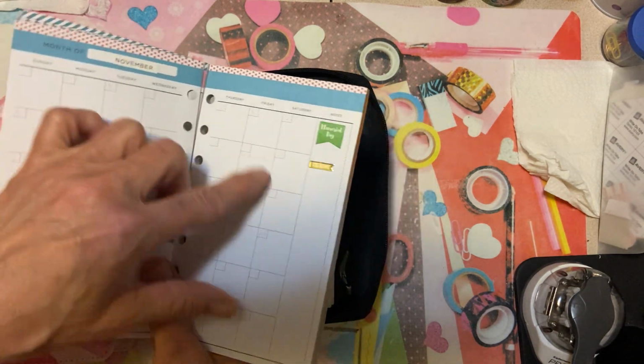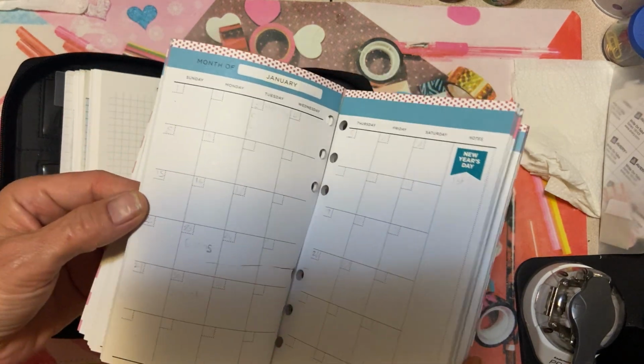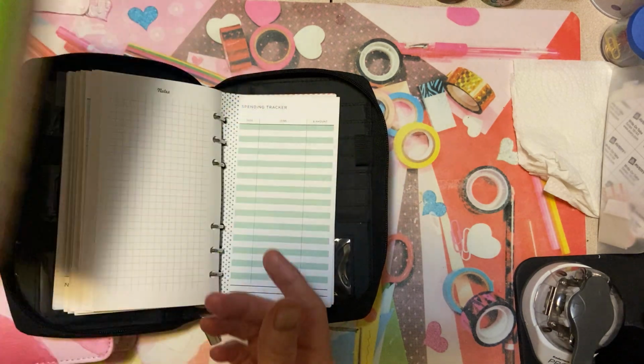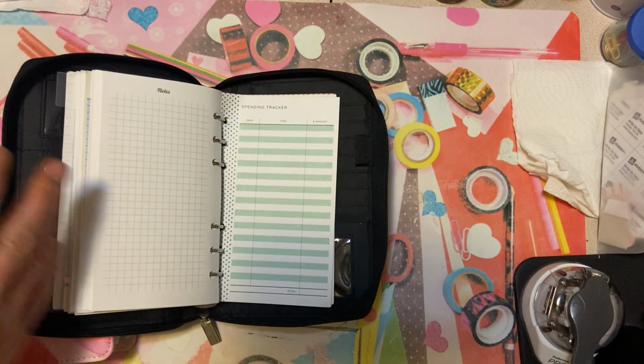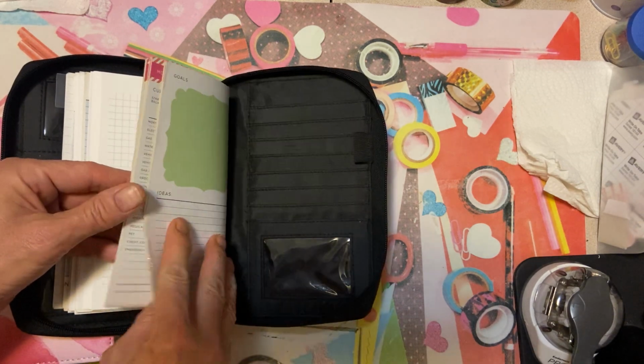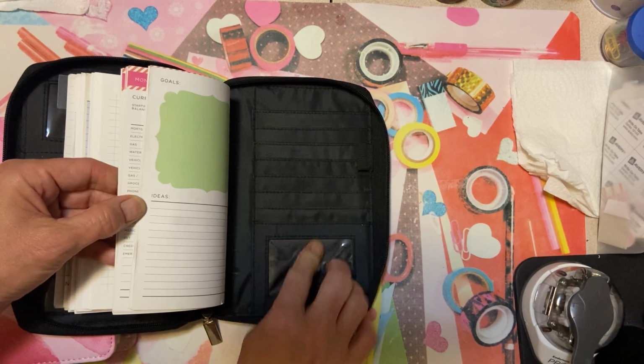Now this one was written all in pencil. I took, I don't know, 20 minutes and I erased some pencil in there. I might have missed a page or two, but this video is about showing you how I don't throw this stuff away, and I don't for a reason. So it has the back pockets here.